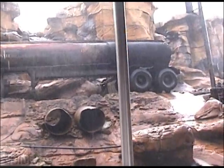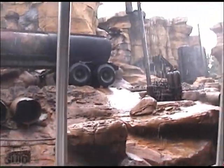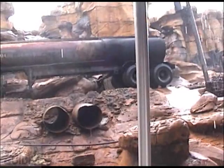Okay, it looks like it's going to be a little bit more than that rain effect, so please hold on. We're going to get there in just a minute. Hold on.